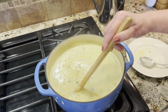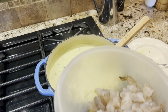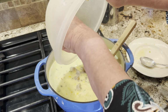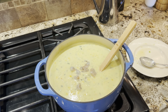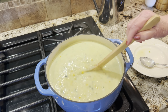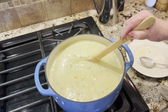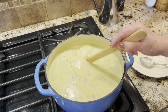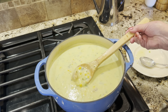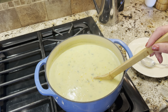All right, now I still have it on low, and we're going to add our shrimp. We're just going to slide it all in there. Everybody into the pool. And this only has to cook for like 5 minutes. And the shrimp will turn pink and lovely. And then we'll be ready to taste. Pretty shrimp's already starting to turn. All right, set my timer, 5 minutes.